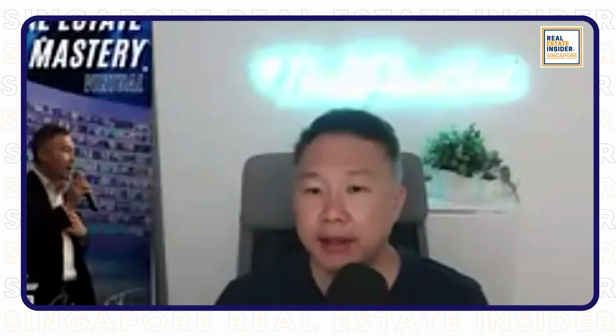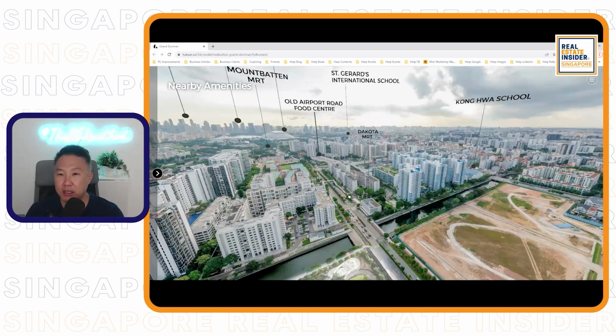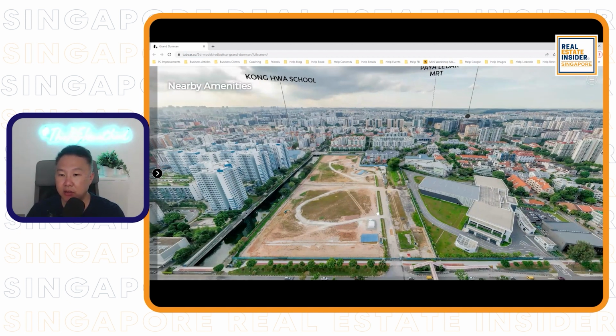So you can see, we recently just got this latest information, and you can see the entire site. Okay, so this is the view towards Geylang. You can see this big plot of land, which is the GLS land, stated to be released for sale, though we do not know when. So imagine if today you are facing this side.